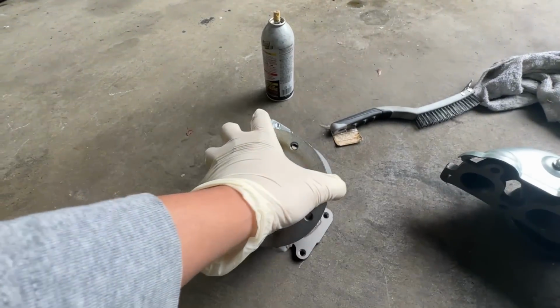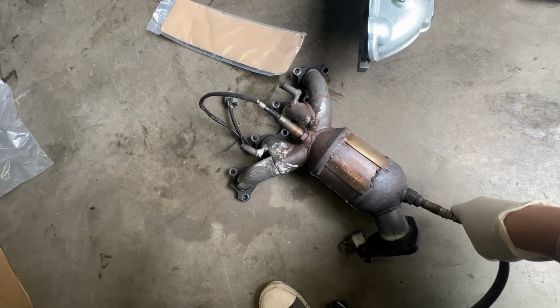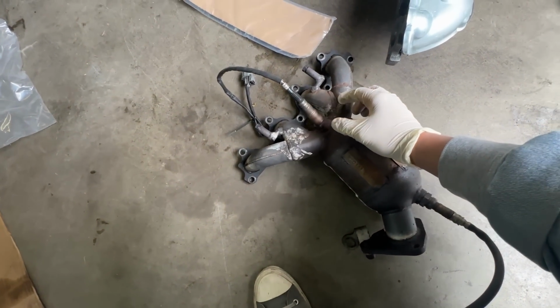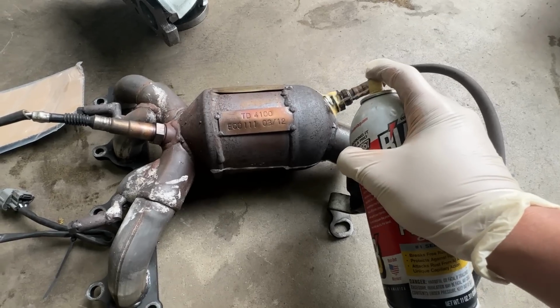I'm sure it's not gonna last as long as an OEM part, but the only unfortunate thing is I forgot to take off the oxygen sensors on this. So I'm really hoping that these aren't like seized on there, because I'm gonna have to knock them loose. Maybe I could put it on the vise, but I'll just try it while it's on the ground.